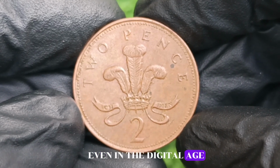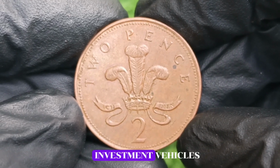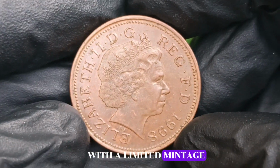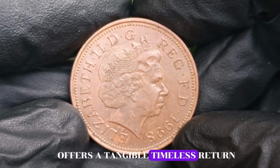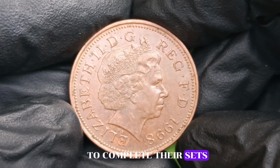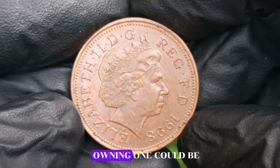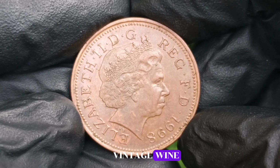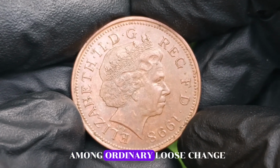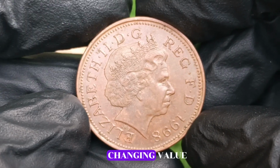Even in the digital age, where physical money seems to be fading, rare coins are thriving as collectors' items and investment vehicles. Crypto might be volatile, but a pristine bicentennial coin with a limited mintage and unique error offers a tangible, timeless return. As history becomes more prized, and as collectors scramble to complete their sets, the market value of rare 1998 UK pence coins will only climb. Owning one could be like holding stock in a rare vintage wine, only it's metal and it jingles in your pocket. So, if you find one hidden among ordinary loose change, the 1998 UK bicentennial pence coins could secretly hold life-changing value.